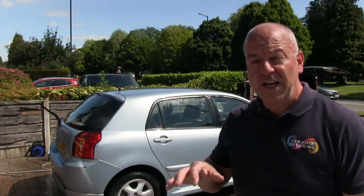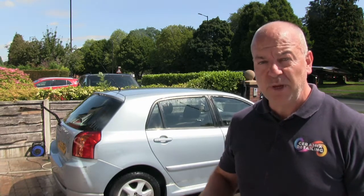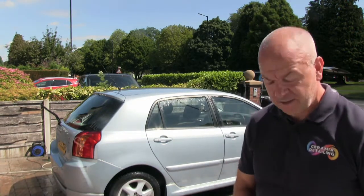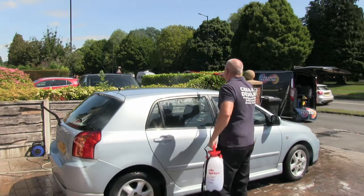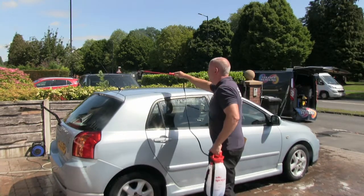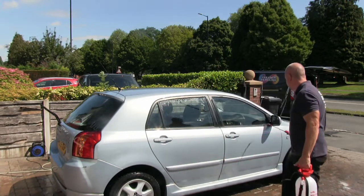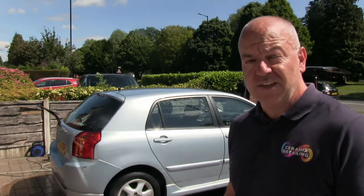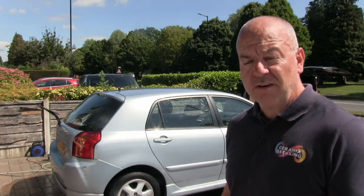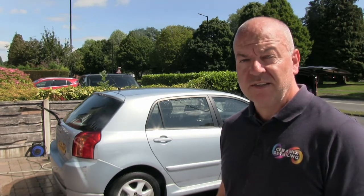So I'm now going to put a drying aid over the top of that polymer sealant, so that will add significantly to the gloss effect of the polymer sealant, give it a really nice shine. So now I'm going to power wash off the excess drying aid, dry with a microfiber towel, and then we're on to paint correction wherever it's needed.